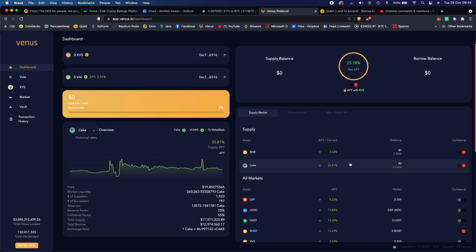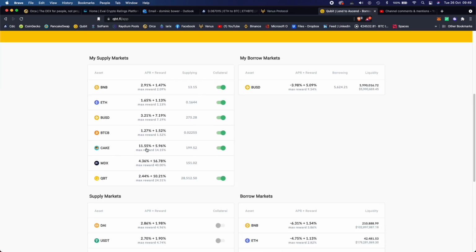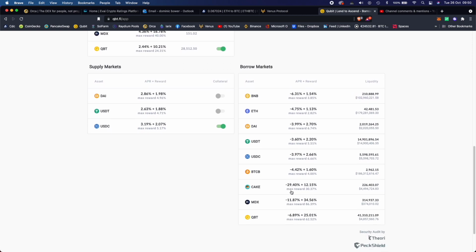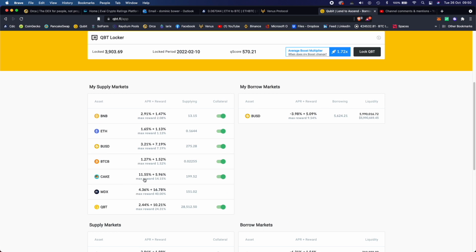And so here it's actually giving me a much higher APY. Maybe I should put my Cake back into Venus, because just now it's only at 11%. So it may just be the case that everyone's suddenly been supplying a lot of Cake. Oh, mind you, yeah, 29%, only getting 11%. Yeah, it's usually about half there.